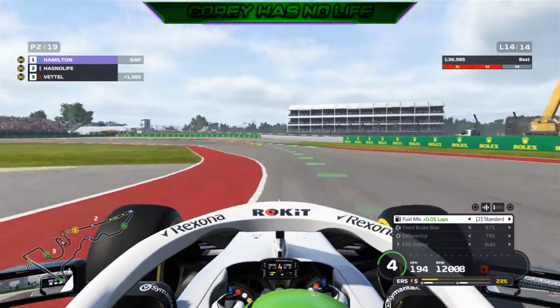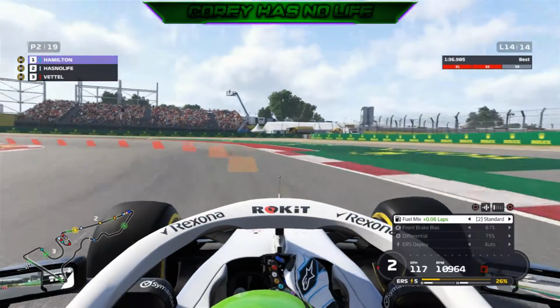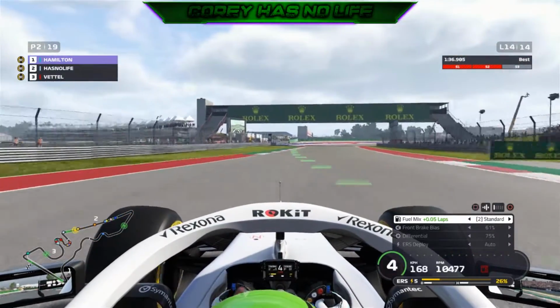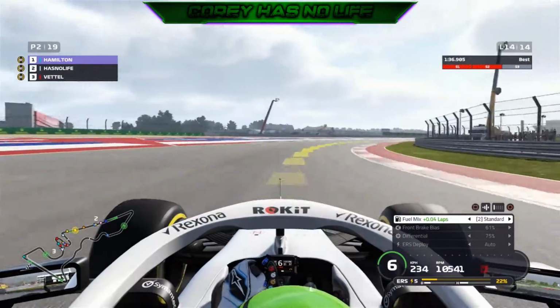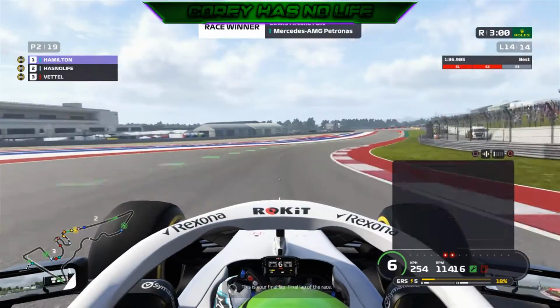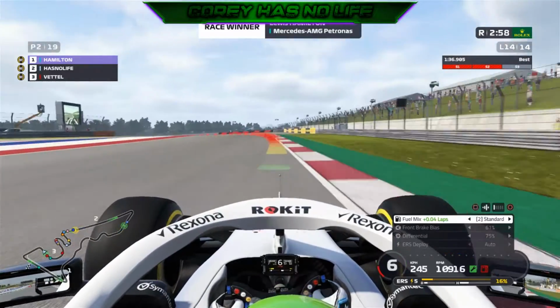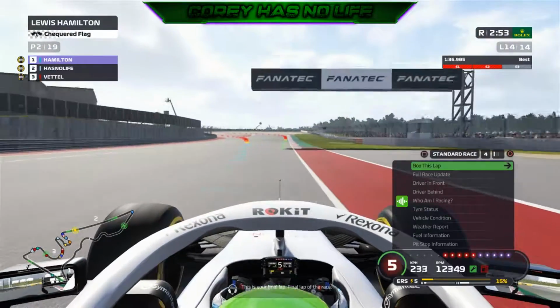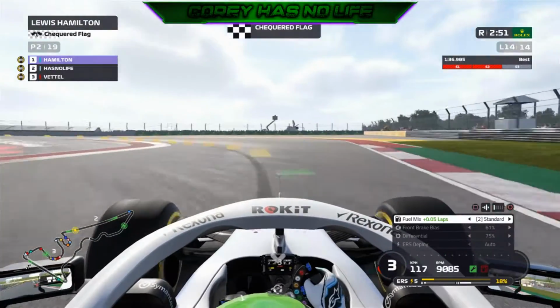As we come around the final sector in the race, through the long sweeping right-hander for the final time, which leads onto the final lap. This is the penultimate corner. Final lap of the race. Lewis Hamilton, clean and clear, has won the Grand Prix.